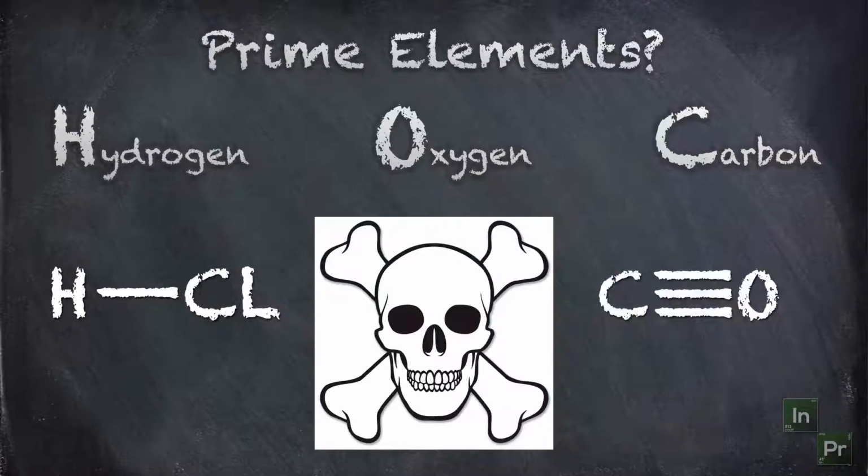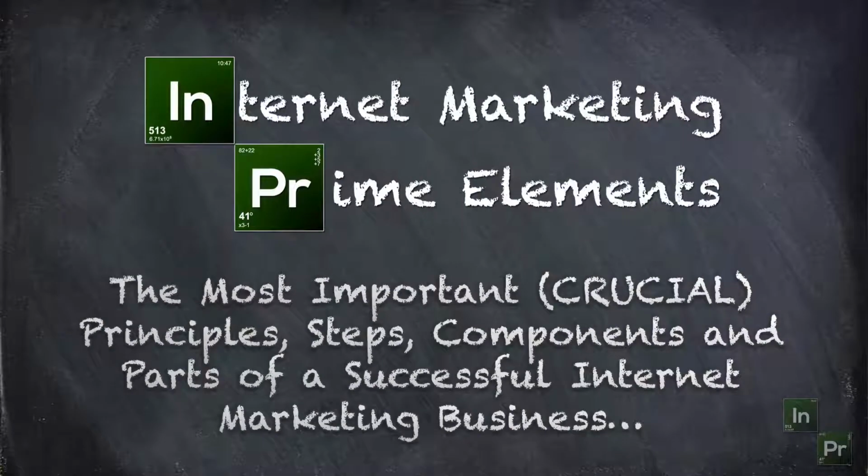We're talking about the real elements, and now to your business, when we're talking about the internet marketing prime elements. What I call internet marketing prime elements, right, are the most important, crucial principles, steps, components, and parts of a successful internet marketing business.